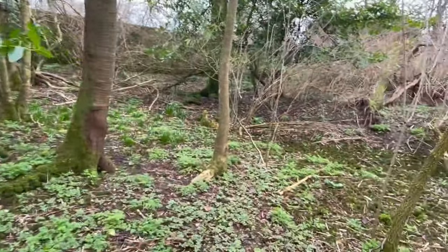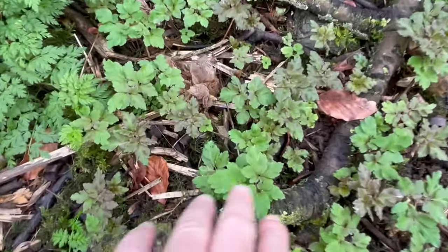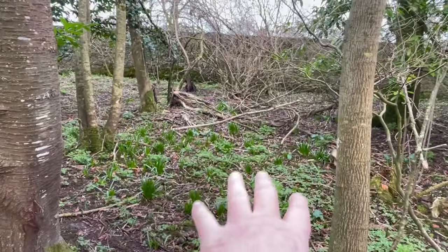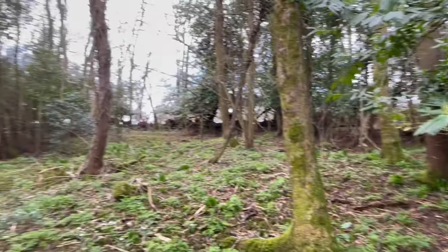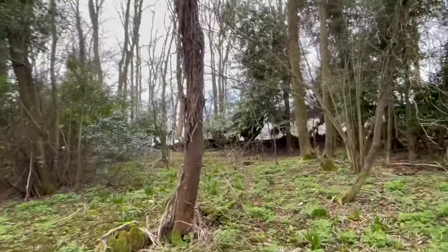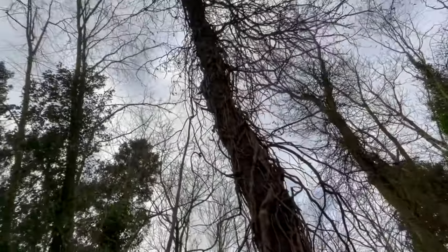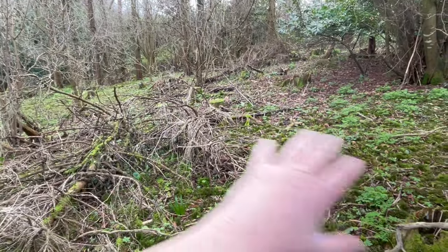About 20 odd years ago, more or less, I brought up some wood anemone. Actually, it would be about 20 years ago at this stage. I brought up the wood anemone and planted it here, and I threw bluebell seeds about the place because this was covered in ivy and completely overgrown. You can see this is one of the last trees that I chopped the ivy off of right here. You can see that was covered in ivy, but it was so covered in ivy, this woodland, that there was a monoculture of ivy on the understory.